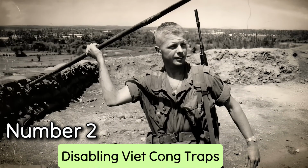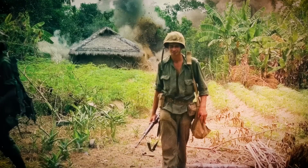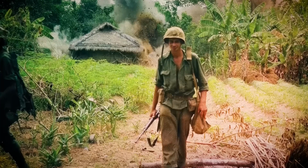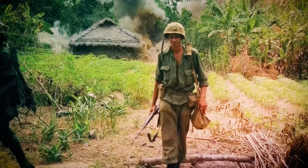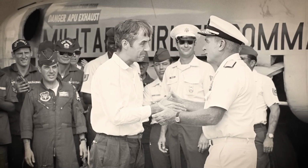Number 2. Disabling Viet Cong traps. As US and South Vietnamese forces faced the constant danger of Viet Cong traps during the Vietnam War, they recognized the urgent need to defend against these deadly devices. Captain Ernest "Ernie" Brace, a dedicated US Army engineer, took on this challenge upon his arrival in Vietnam in 1963.